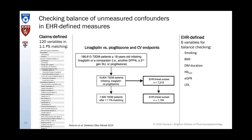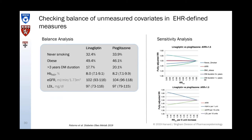And on the right side, you see a bunch of variables that we would love to know, but we don't see them in claims data. So we cannot balance on them with our propensity score, but we would love to see whether we have achieved balance nevertheless. And here's the next slide, where in this subset of EHR data linked to claims, we see that we have actually achieved nice balance in smoking status, obesity, duration of diabetes, HbA1c, renal function, lipids, right? Nicely balanced, although we had not directly adjusted for that.